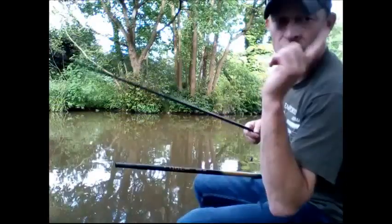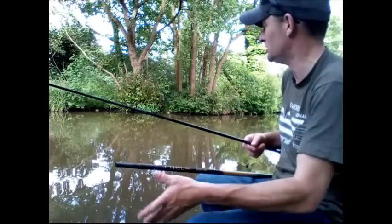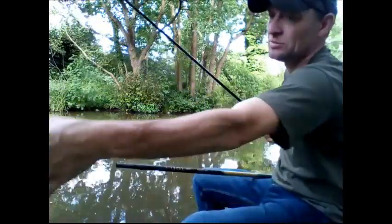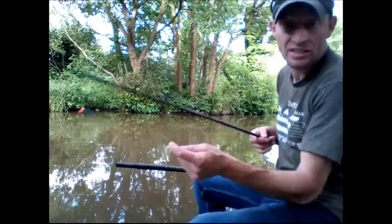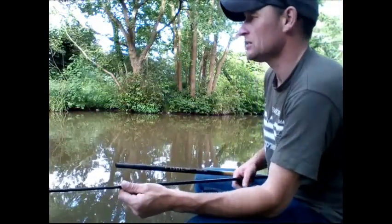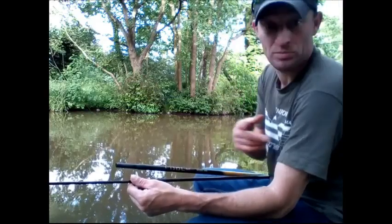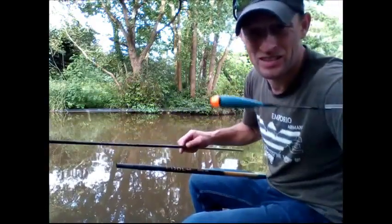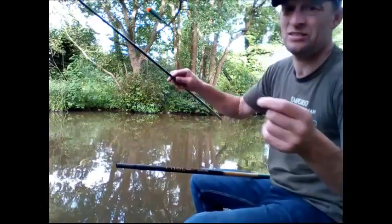I've just tried doing the sucker method and barges come through again. Get this problem with barges here all the time. I thought today would be a better day. Obviously, that's where they bring barges out. So, all chocolate again. So, I've just managed to catch a roach. Just changed it over. I've got a tiny little dibber on there.